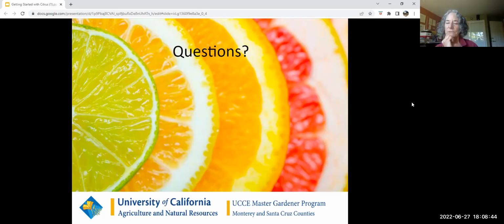Okay, we got more good ones for you. Delise? Mike has a tree that's dropping lemons, four to five a day. Is this a water situation? What are the main reasons that can happen? And so I want to make sure it's a lemon.